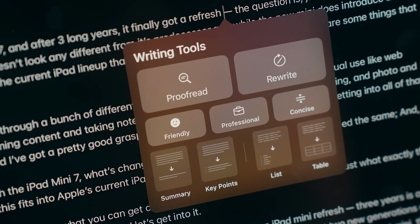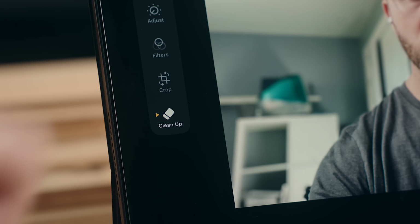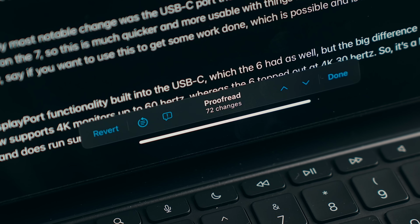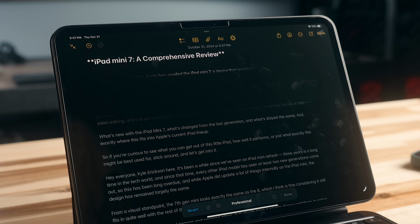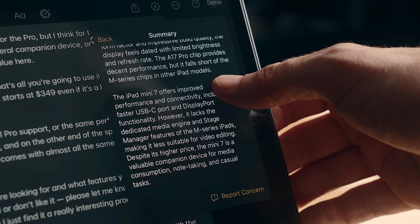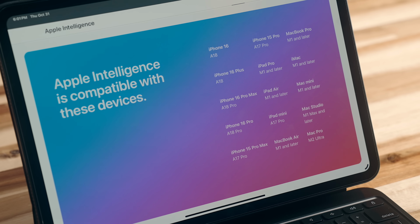And brand new here just this week, we got our first taste of Apple Intelligence with writing tools. Admittedly, given this was just released and I hadn't played around with it beforehand, this is still pretty fresh, but I've already been using this to proofread some of my writing. You can also rewrite documents with different tones, summarize text and audio recordings, and having this natively integrated into iPadOS and really every Apple operating system is something that I'm definitely looking forward to exploring more.